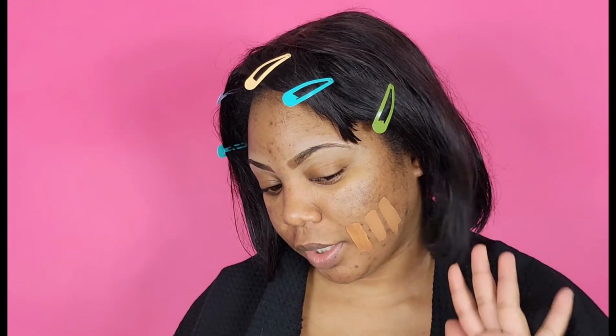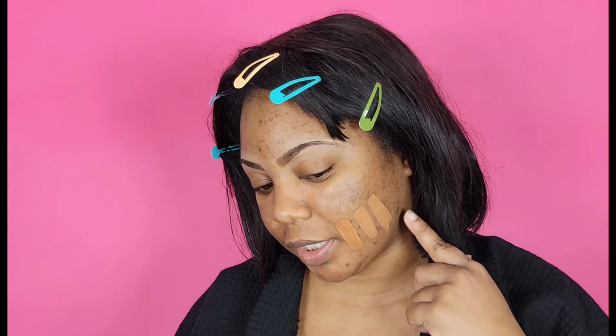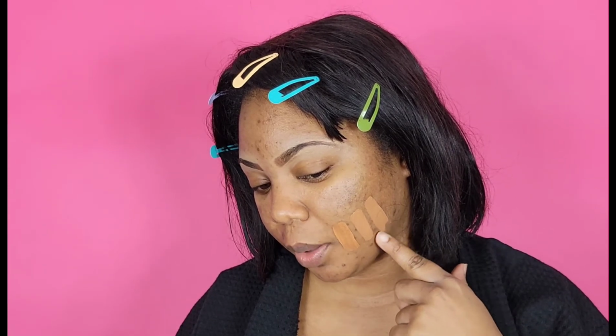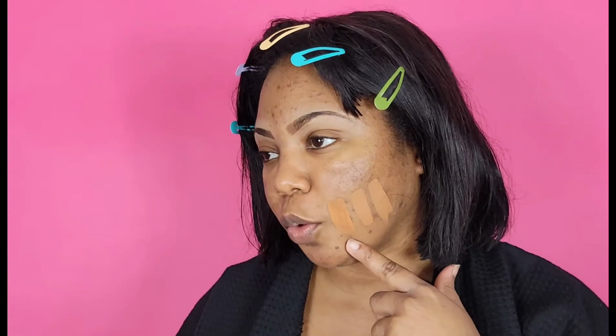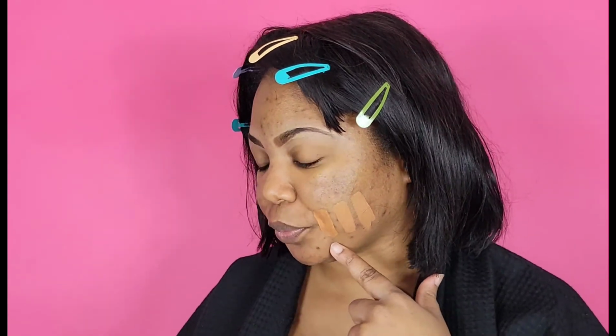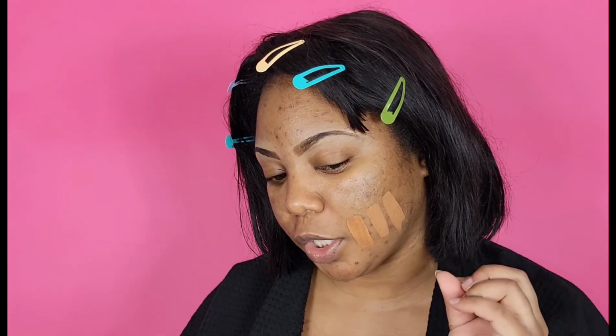So, looking at it, I'm letting it dry down a little bit, but looking at it, definitely Soft Matte and Radiant Longwear are synonymous to me. I don't know what you guys can see on camera, but for me, the Light Reflecting, it looks a little bit on the orange side.